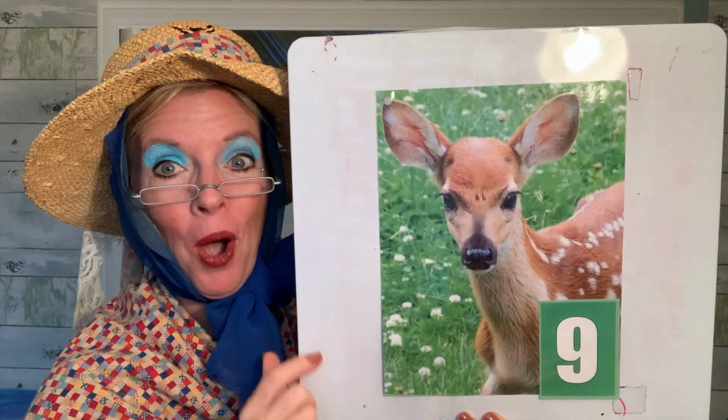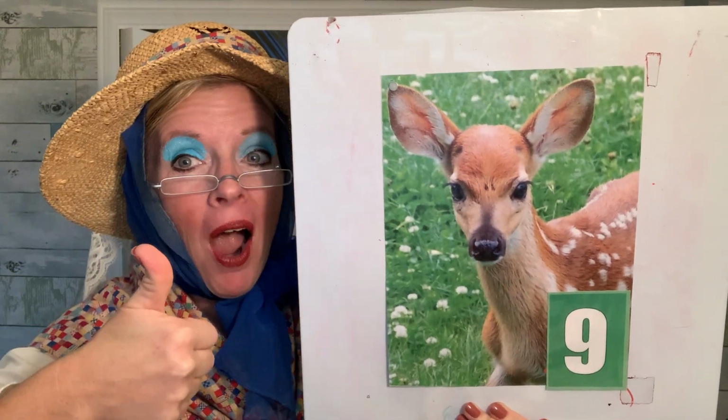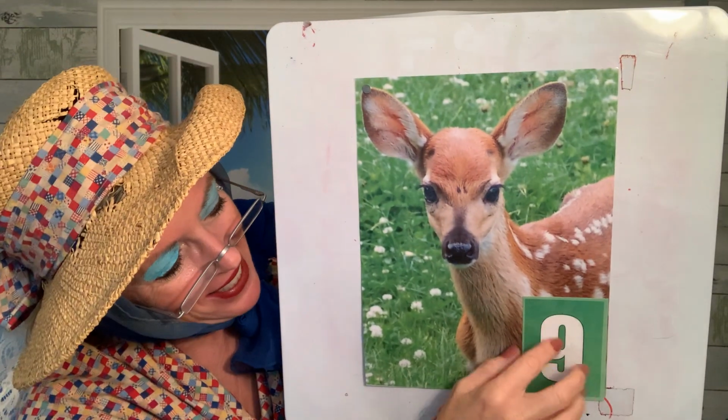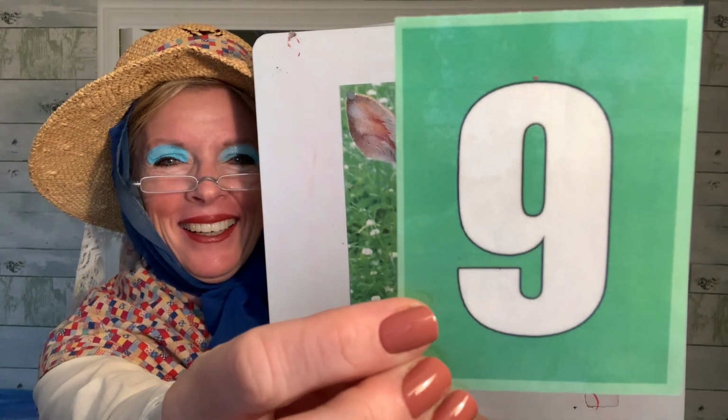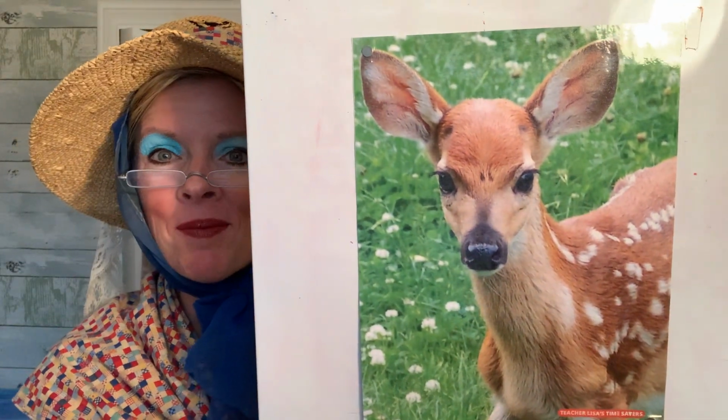Great job. Last one. Are you ready? Thumbs up if you are. Okay, let's take off this last one. Say 9. And now you can see. What animal is it that begins with D, D, D? You're right. It's a D, D, deer. Well done. You are very good with your numbers and very good with guessing.